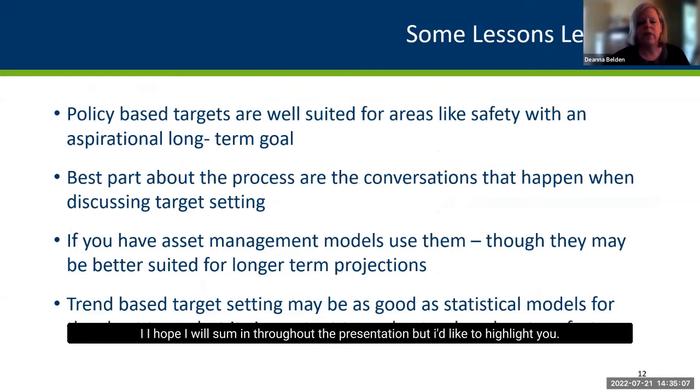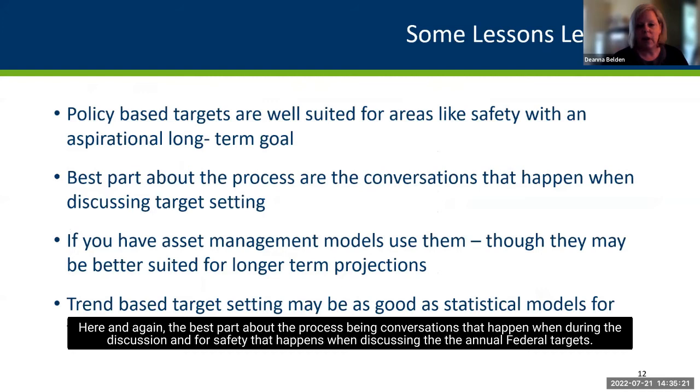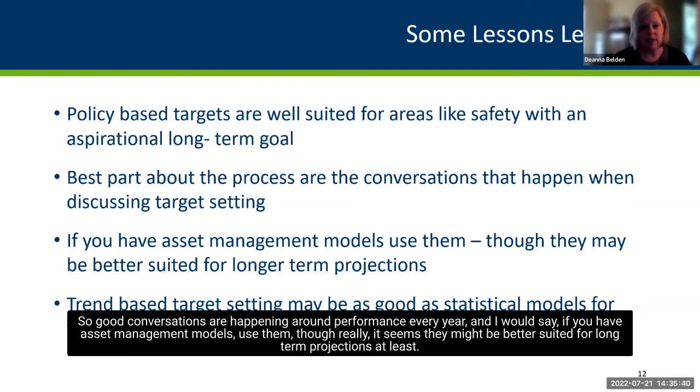I hope I wove some in throughout the presentation, but I'd like to highlight, we think policy-based targets are really well suited for areas like safety with aspirational long-term goals. We're very comfortable with that approach here. And again, the best part about the process is the conversations that happen during the discussion, and for safety that happens when discussing the annual federal targets. But we have those discussions for our infrastructure measures as well when we have annual check-ins for our capital highway investment plan. So good conversations are happening around performance every year.